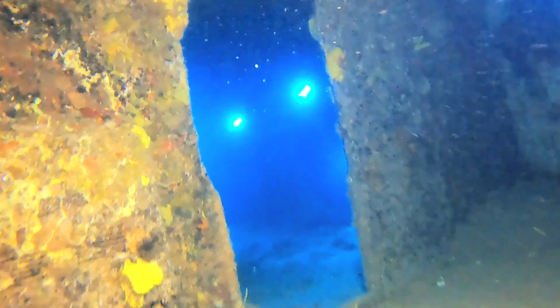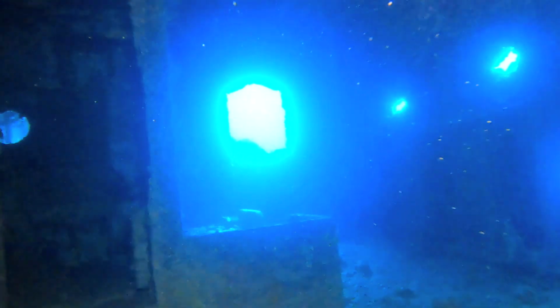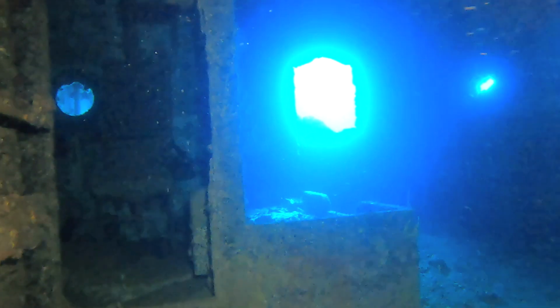These wrecks really would be great to do some technical diving on, especially for new technical divers. They're just so wide open, and getting line drills down and getting trim and propulsion techniques down, these would be, I think, great sites for it.